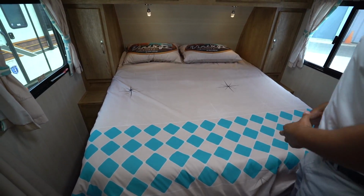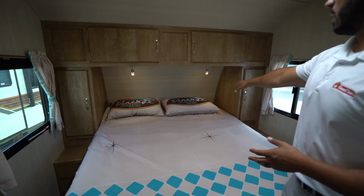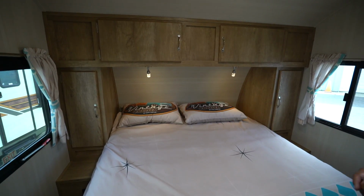They changed it late last year, going from the postage stamps to just helping make everything blend in a little bit better. It's a little more seamless. They did keep the same pillowcases, but I like them. It shows what they call the woody, right, with the wood panels on the side there.